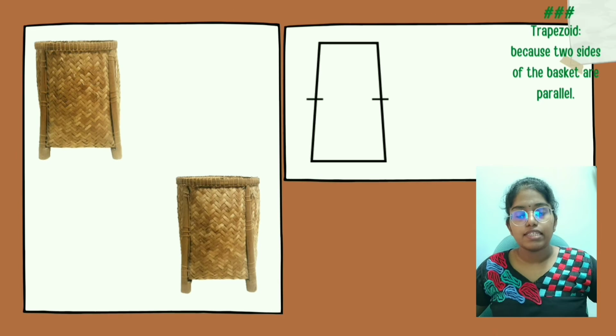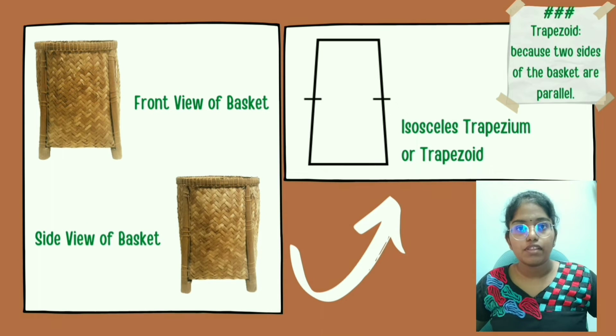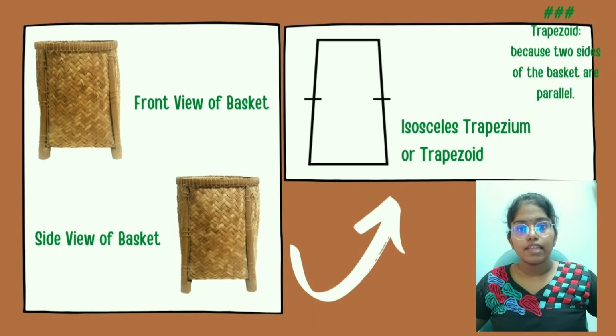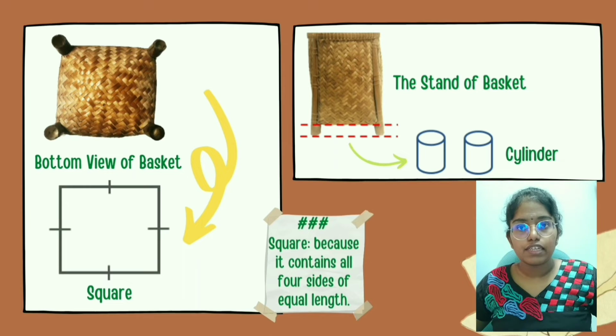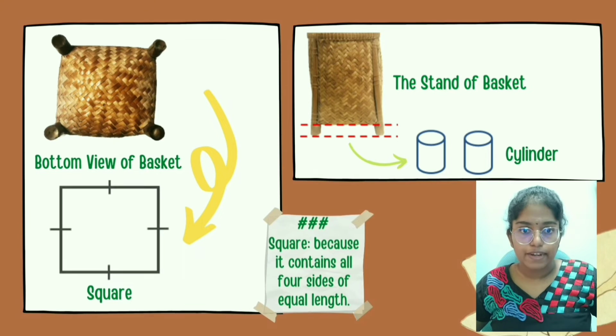Next, let's see the side view of the basket and the front view of the basket. Both look the same, so I consider this an isosceles trapezium shape because it has 2 sides of the basket which are parallel. And then let's see the bottom view of the basket. I have already counted the centimeters of each side, and all the 4 sides have the same length, so we can conclude the geometrical shape for the bottom view of the basket is square.